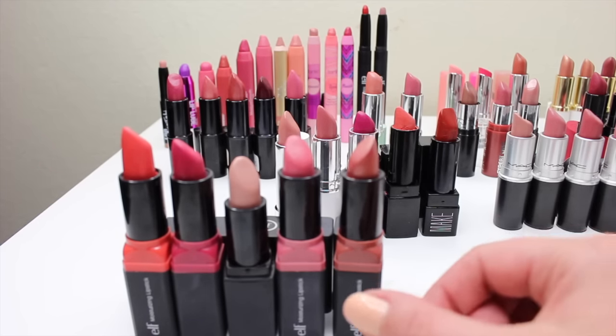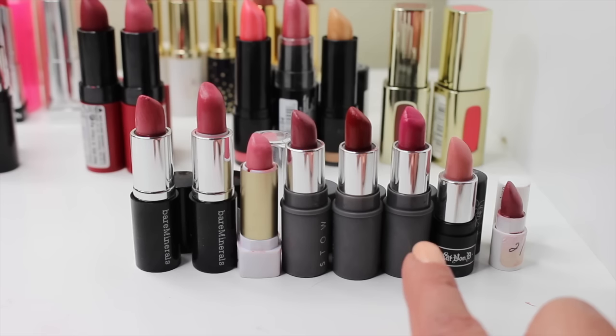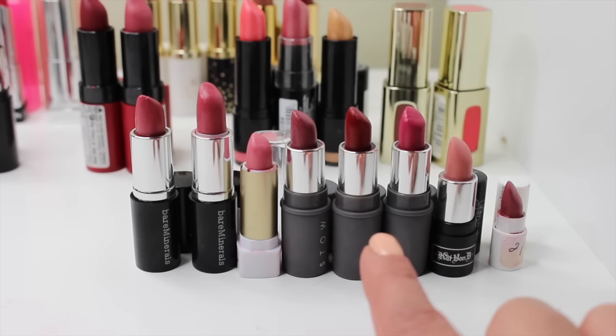Now the next set of lipsticks are all mini lipsticks, and while there are a couple of them that I would probably like to pass on, I just don't feel that donating or giving away a little mini lipstick is appropriate. So I'm going to go ahead and hold on to all 8 of these and put them in my everyday makeup drawer and actually focus on trying to use these guys up, especially this little baby one here.